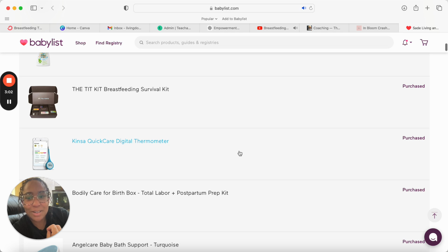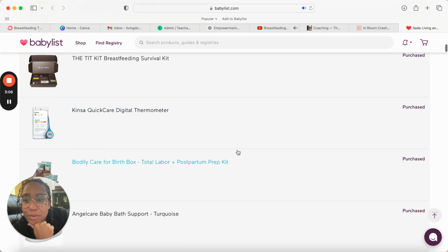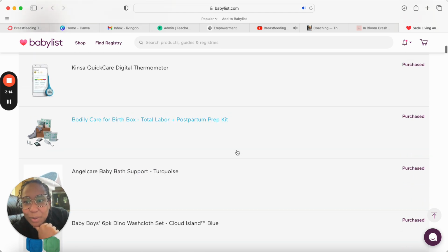Let's see, what else do we got? This thermometer. I don't think we got that thermometer. I don't even remember getting that. But we did get a thermometer, which we used. You know what? Not even that type of thermometer, but we got another type of digital thermometer that you just scan over the head. We used that one, and that one was really helpful.